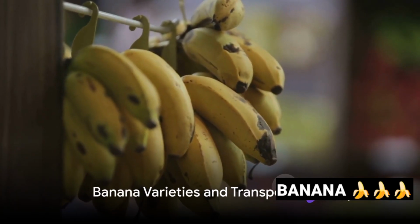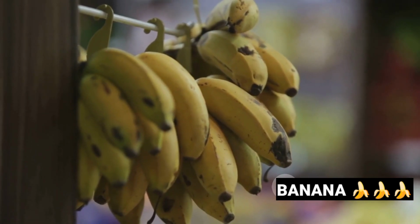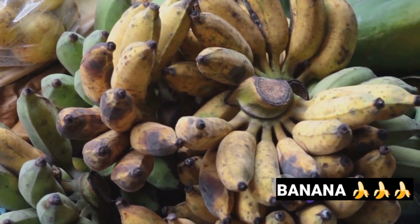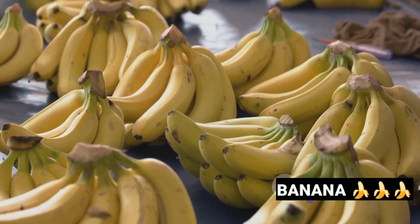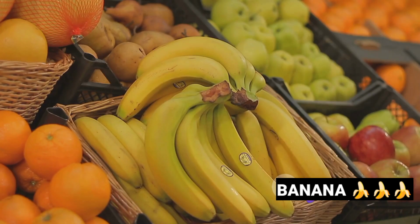Did you know there are over 1,000 different types of bananas? That's right, bananas come in more shapes, sizes, and flavors than you might imagine. Let's take a brief tour through the world of banana diversity. First stop, the Cavendish. This is the banana variety most of us are familiar with. It's the classic yellow sweet banana found in grocery stores worldwide. But it's just the tip of the banana iceberg.